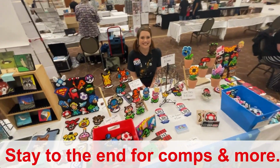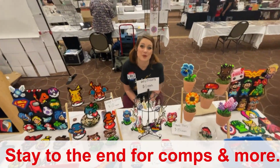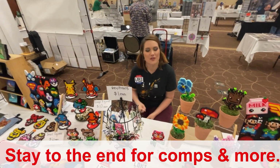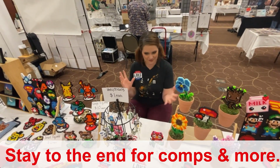What do we have here? These are perler beads. They're what? They're perler beads. Perler beads? Yeah, so you fuse them together by ironing them. Yes. And you can do whatever, you know?